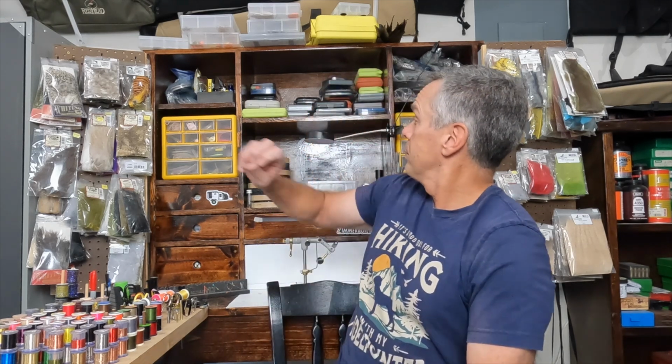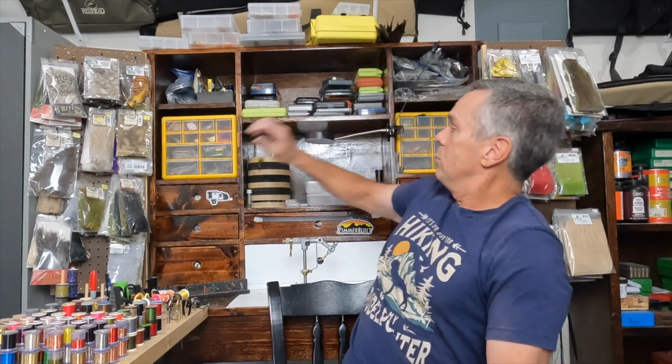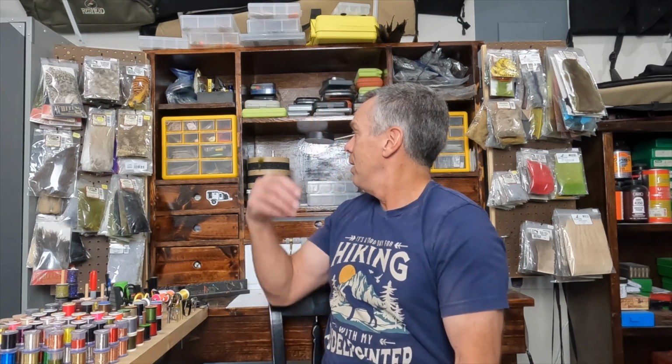And okay, so on either side here, I've got two little shelving units, little toolboxes or gadgets there. And I have just a variety of stuff from some crystal flash, yarn materials, beads, weighted head style things for again, a lot of the Western stuff that I've done in the past. And rubber legs, all kinds of different materials and all in those two drawers. Things that don't really get messy or can get lost in some of the other places.